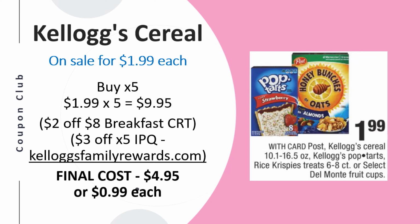And just so you guys know, at kellogg'sfamilyrewards.com, you do need to create an account to get this coupon, and I'm not sure if this $3 off of 5 is available for everybody, but it was available for me. And if it's not available for you, I know a coupon which is available for everybody is $1 off of 2. So if you don't have that $3 off of 5 internet printable coupon available, go ahead and print out 2 of the $1 off of 2 internet printable coupons and still use that $2 off of 8 breakfast CRT, and this will make your final cost $5.95 or just $1.19 each.